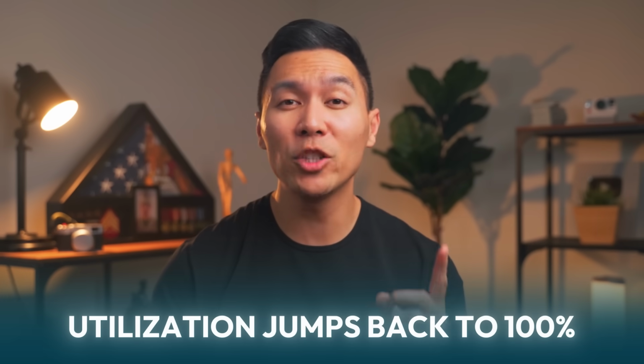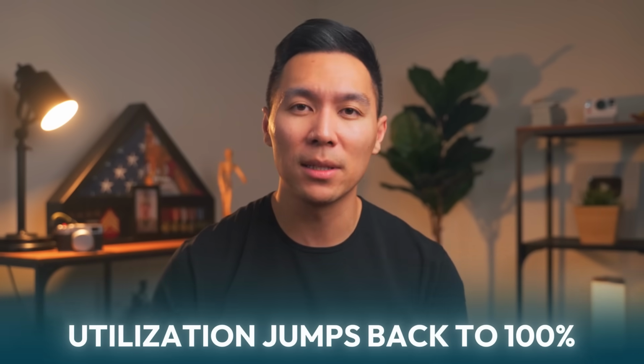Now, before I move on, I need to address one more thing. Some credit card companies might lower your credit limit after you make a large payment. I've seen this happen, especially with certain banks like Barclays. You make a big payment and they immediately drop your limit down to match your new balance. This means the utilization shoots back up to 100%, which kind of defeats the purpose. This doesn't happen all the time, but it can happen.